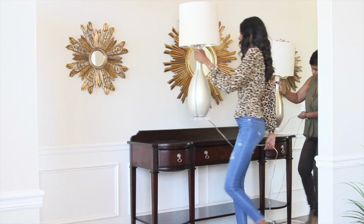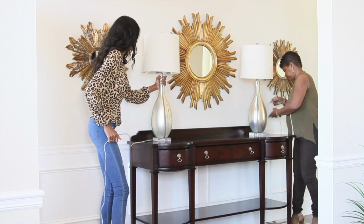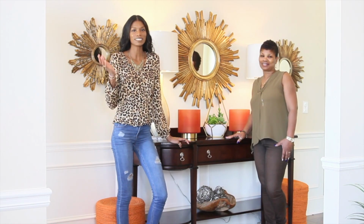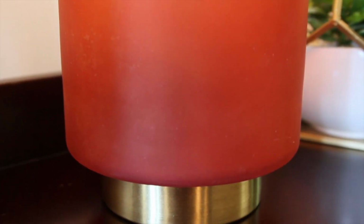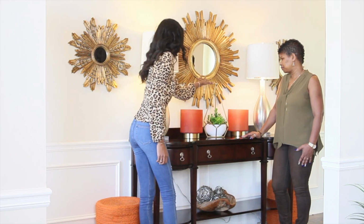Next, we're going to add these beautiful lamps. They have a nice champagne finish on them with a white linen shade. So just that simple. We went ahead and added in our beautiful lamps. Then we added in these beautiful orange containers, and it also has a really nice brass accent at the bottom. I love it. And then always adding in a touch of nature is always great. Always great. We love this piece because it brings in the fresh white and then also the beautiful botanicals and brings in that brass again from the mirrors.